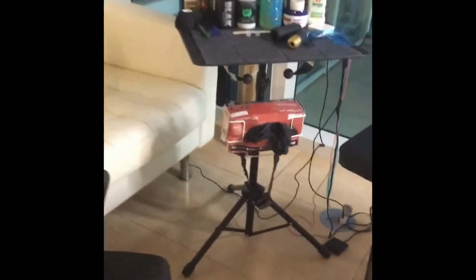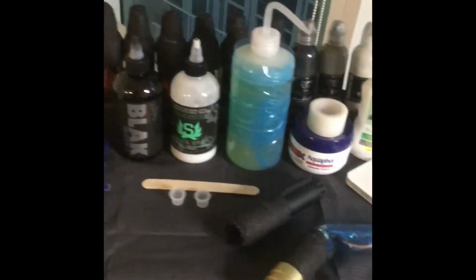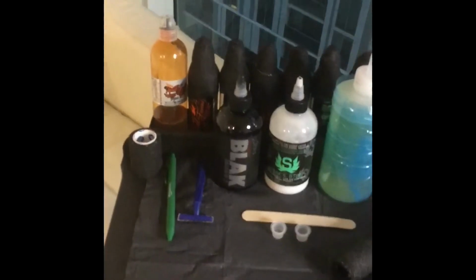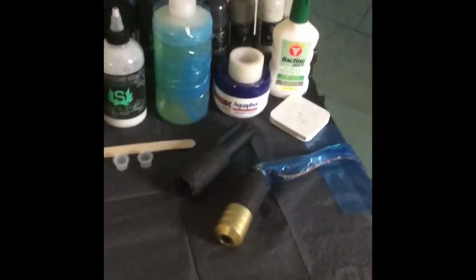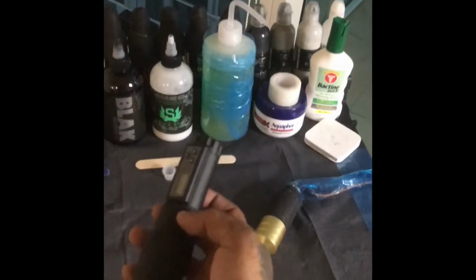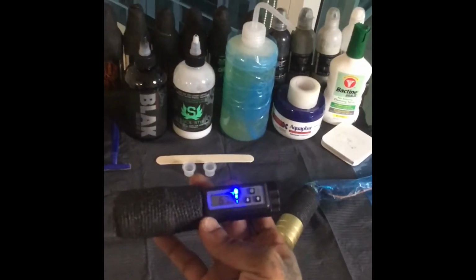This is my setup. Shout out to Allegory Ink, stencil stuff. These are most of the things that I use consistently, you guys. World famous inks. Shout out to you guys. I have right now a Soul Nova tattoo machine, and I also have a Hyperon machine. This machine right here is cordless, you guys. So I can use this machine right by itself.